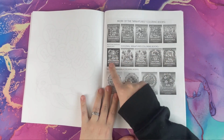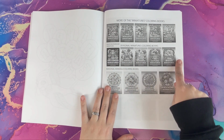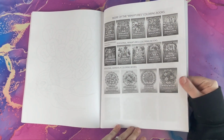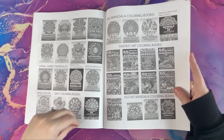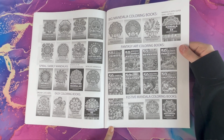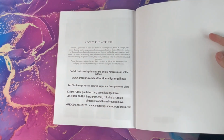All right, so she has a black background miniature section, which is interesting. She did a Halloween one. I was not a huge fan of the black background there. She has her seasonal miniature coloring books, and then just kind of her other themes. She has Christmas, romantic, ocean, jungle, and safari miniatures. Her seasonal mandalas, all of her other mandala books, her large collection mandala books, her fantasy art coloring books, which have also been really popular, especially that 50 Christmas Elves I saw a lot of people get.